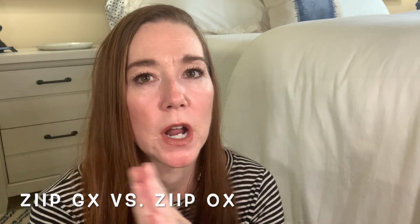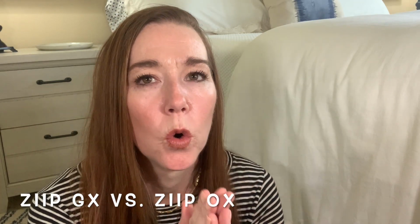The other question I get often is, which model should I purchase? The Ziip GX or the Ziip OX? And what I'm going to say about this is there's no real difference in the devices. They both download all 9 programs. The decision you're making is this: do I want the gold gel with the GX? Do I want the crystal gel with the OX? Do I want my Ziip to have a gold metal band around it with the GX? Do I want my Ziip to have a silver metal band around it with the OX? That is the decision that you're making. So the devices are not different. They have the same downloadable programs.